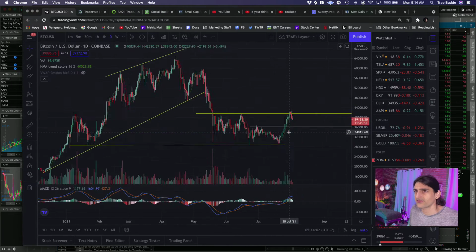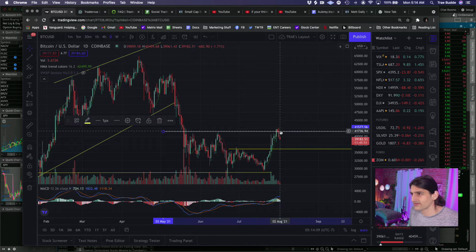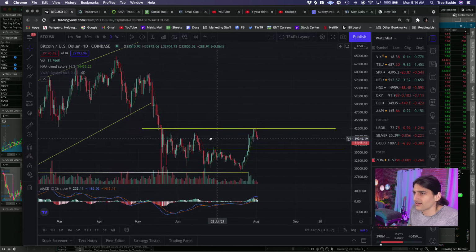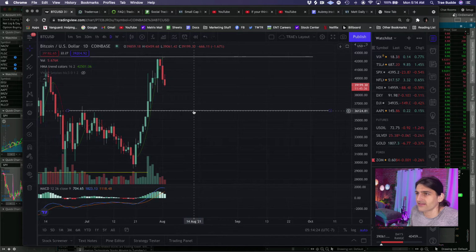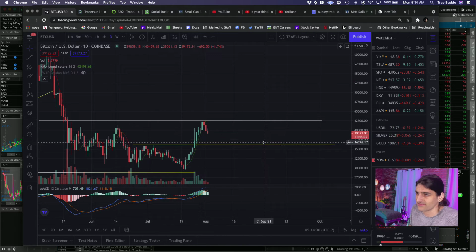All right, Bitcoin bouncing off of this point of resistance. We're going to go ahead and adjust this line here too. All right, so we'll see. As of now, maybe we hold 38s and we bob around there. Otherwise, 36 is possible. I would consider us to be in this upper channel.